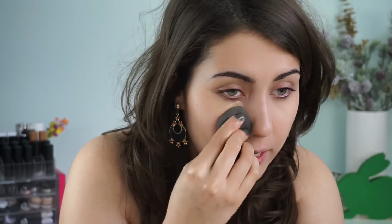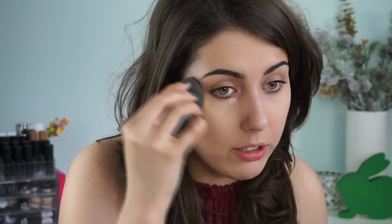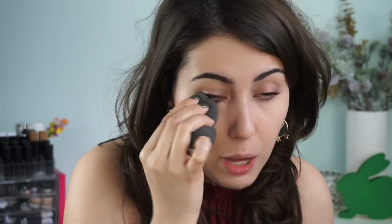And online, they did only have fair, light, and dark, but I do think they have colors in between that. So I think I may have been in between fair and this Sand Sable shade. So we'll see. I will include a picture. Maybe I'll include it here. If not, it'll be linked down below. 100% Pure did post swatches of the concealer.